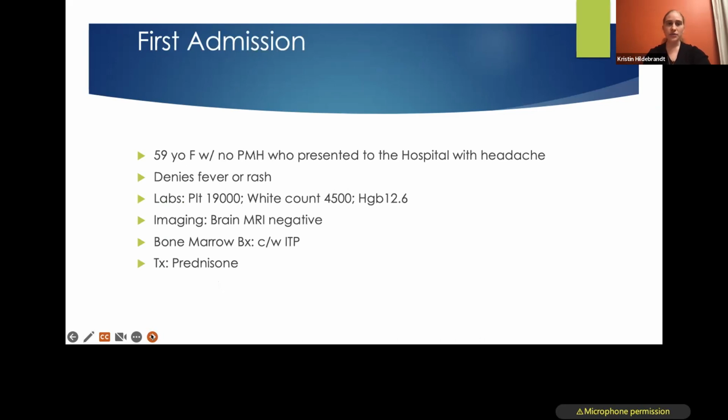So the year's 2007, you are in Spokane, Washington, and you are caring for a 59-year-old female who presents to your hospital with a headache. She denies any fever or rash, and in the ER, she gets some basic blood tests, which include platelets of 19, white blood cell count of 4.5, and a hemoglobin of 12.6. They did some imaging of her brain that had a negative brain MRI. She got a bone marrow biopsy due to the low platelets, and that was consistent with ITP. So with the leading diagnosis being ITP, they treated her with prednisone. She got better, her platelets responded well, went up to 250, and she was discharged home.